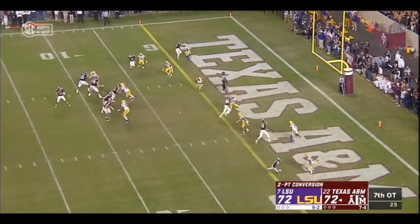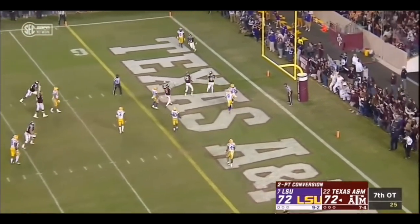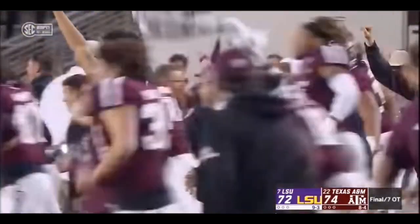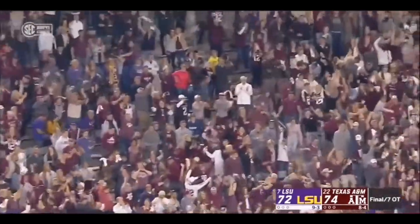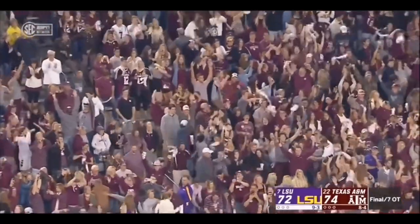Mond straight back. Three-man rush. Mond drifting to his right. Mond throws over the middle. That's caught! Kendrick Rogers has it! The Texas A&M bench empties! Pandemonium at Kyle Field! This game is over!